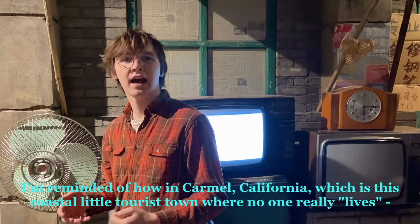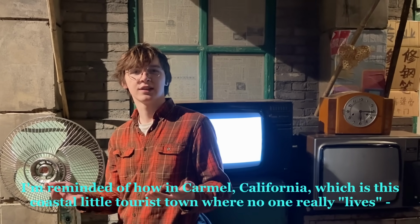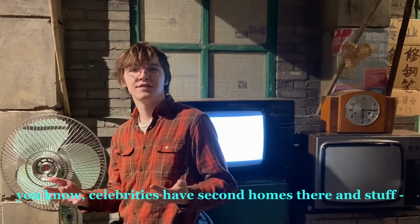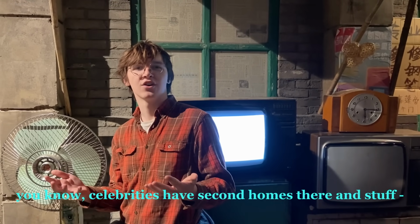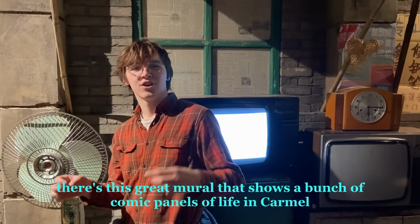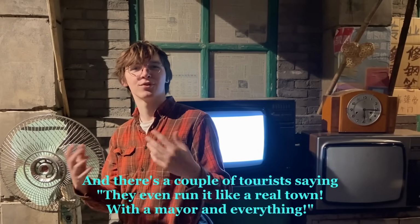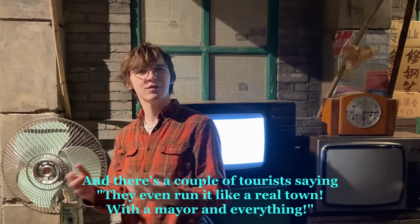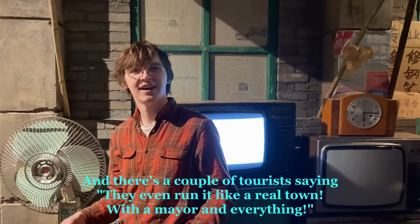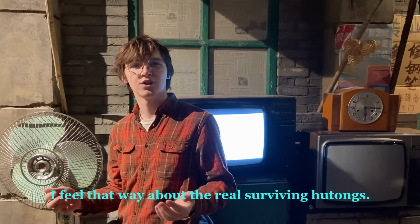I'm reminded of how in Carmel, California, which is this coastal little tourist town where no one really lives, you know, celebrities have second homes there and stuff. There's this great mural that shows a bunch of comic panels of life in Carmel, and there's a couple tourists saying they even run it like a real town, with a mayor and everything. I feel that way about the real surviving hutongs.